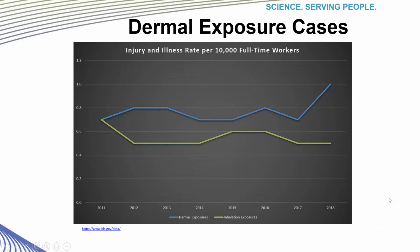This is a graph of dermal exposure cases, and skin exposure in the workplace is a significant problem in the United States. Both the number of cases and the rate of skin disorders exceed the recordable respiratory conditions. This is data taken from the Bureau of Labor Statistics in the U.S. It represents the rate of injuries and illnesses per 10,000 full-time workers. As you can see, the rate of inhalation exposures has been decreasing while the dermal cases have increased. This may be because exposure assessment in the workplace usually starts with air sampling for vapors and particulates.